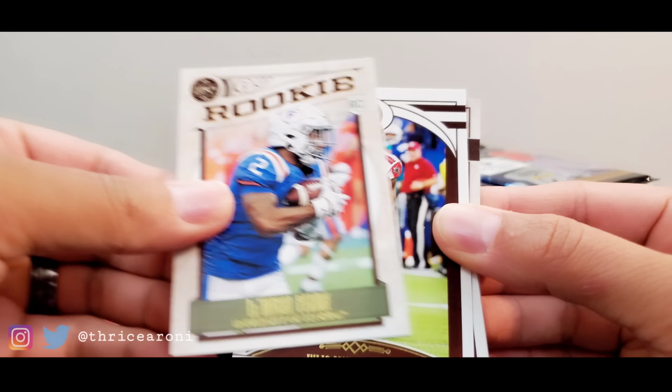Icky Woods. Doug Baldwin. And the last card, Golden Tate. Out of all the ones, that one had the filler card. Well, that was fun. Skip to baseball here. Again, for football, bada bing.